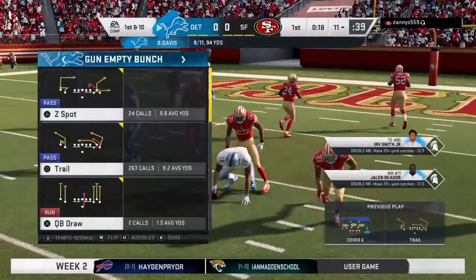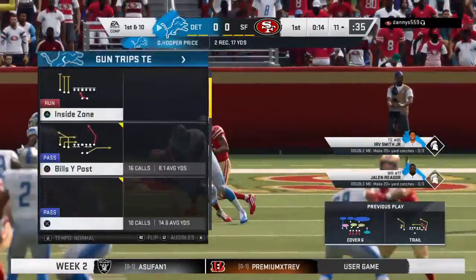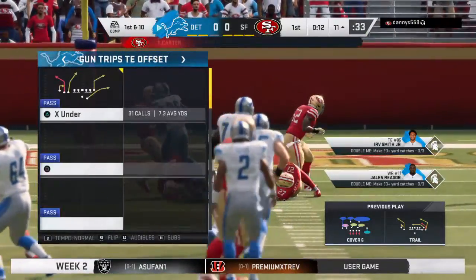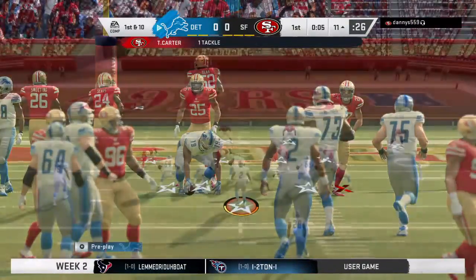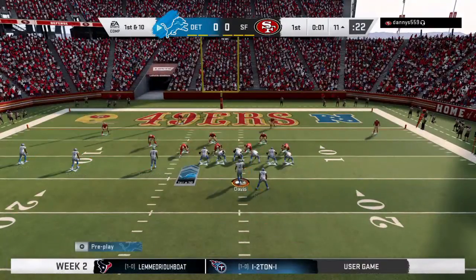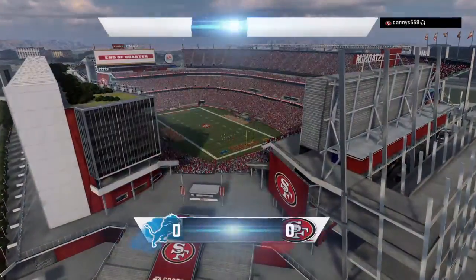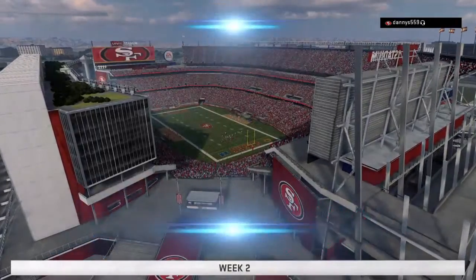And down inside the 15, shy of the 10. They'll get 17 that time, and the Lions have a first down. Now, this will probably be the last play of the quarter. No score after 1 on EA Sports.